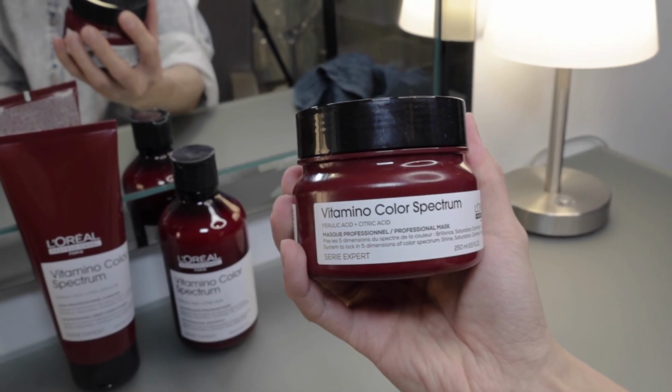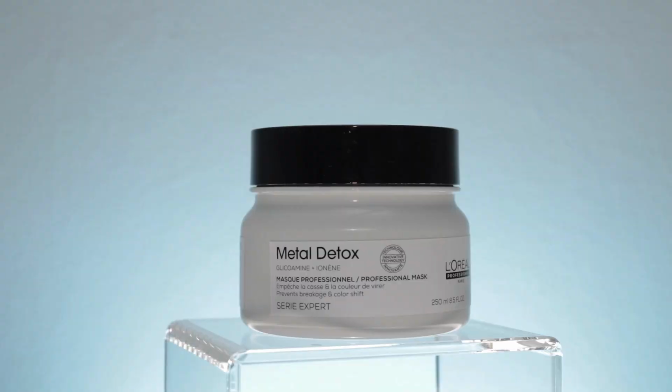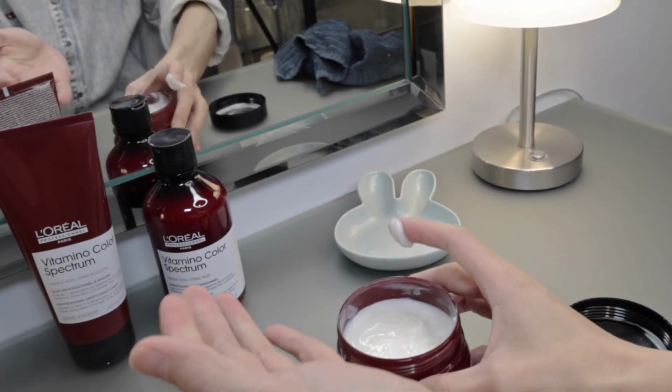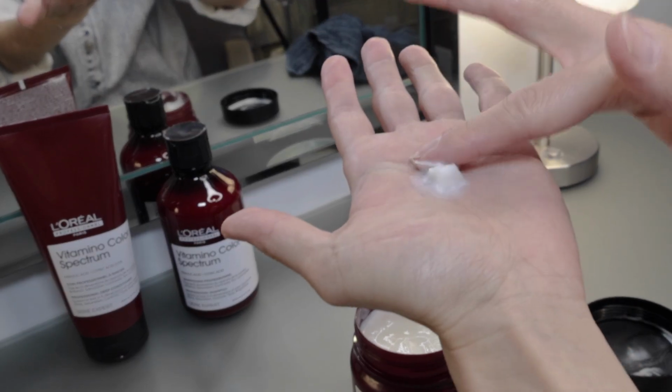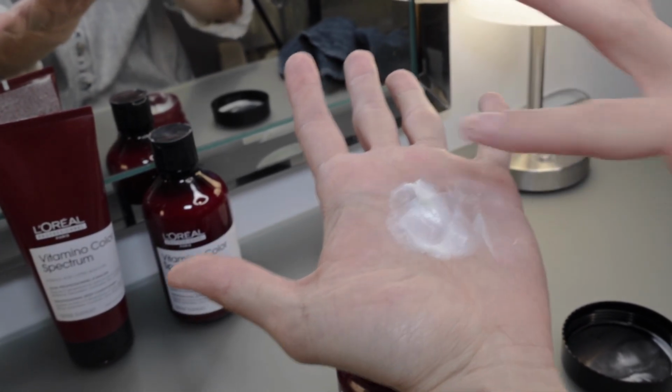The mask has the strongest fragrance among the bunch. Personally, I find it a bit overpowering. Would prefer if they can tone it down a bit. When it comes to the texture, my first impression is that it is a lighter version of the Metal Detox mask. And I'm happy with that, since Metal Detox mask can be too heavy for certain hair types such as very thin blonde hair.